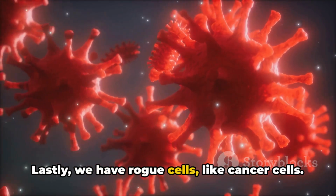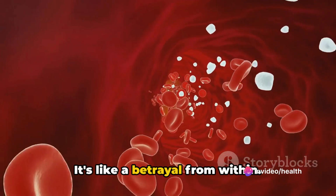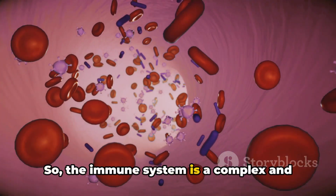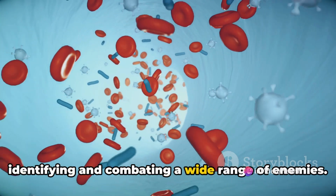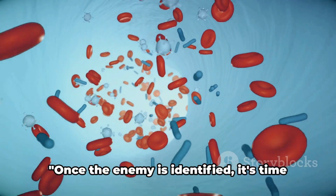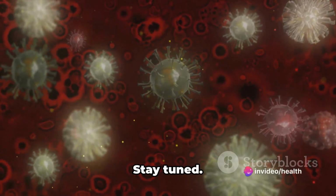Lastly, we have rogue cells, like cancer cells. These are our own cells that have grown uncontrollably and lost their normal function. It's like a betrayal from within, but our immune system can identify these traitors and work to eliminate them. So, the immune system is a complex and efficient defense system, constantly identifying and combating a wide range of enemies. It's not just a battle, it's a war of attrition, a continuous effort to keep us healthy and safe. Once the enemy is identified, it's time for action. But what happens next? Well, that's a story for another scene. Stay tuned.